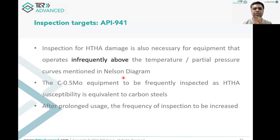But this is a curve. These are the theories. But even though, if some of those times this condition is breached occasionally or infrequently, then it is time to inspect. So looking at the DCS records for all those equipment, including those P22 or 2¼Cr grade materials, if the temperature or the pressure or both have breached that curve condition, then it is time to inspect. That is one inspection target as per API 941.